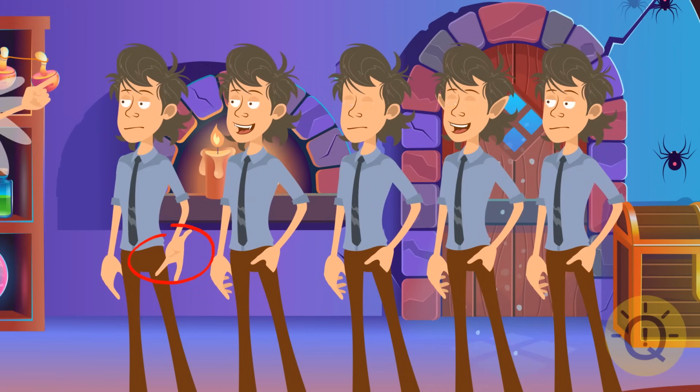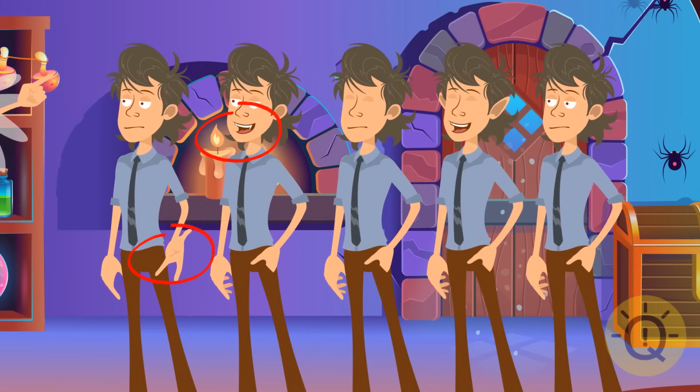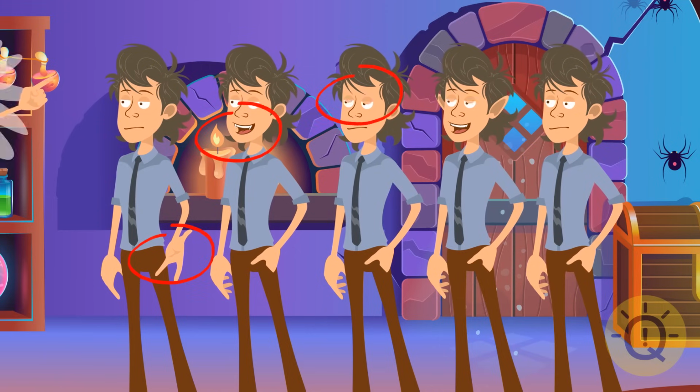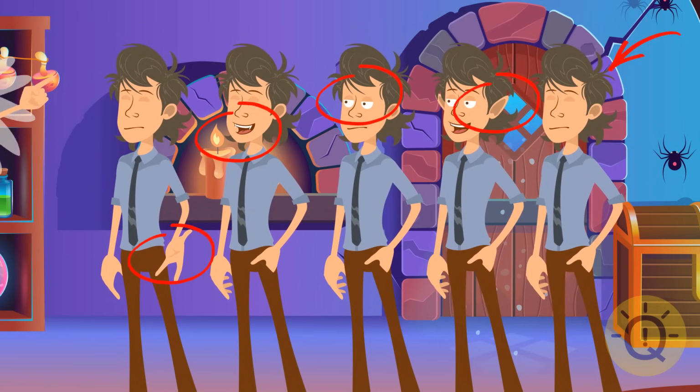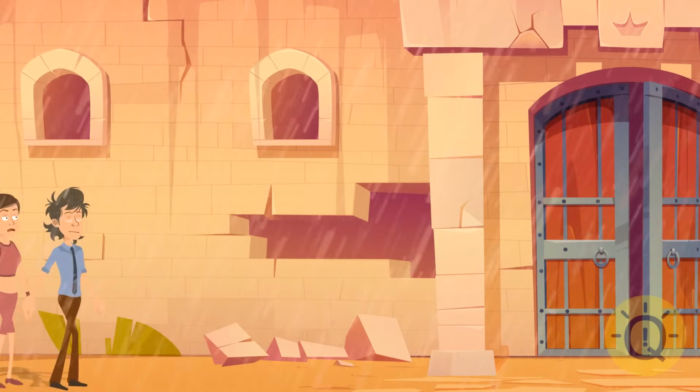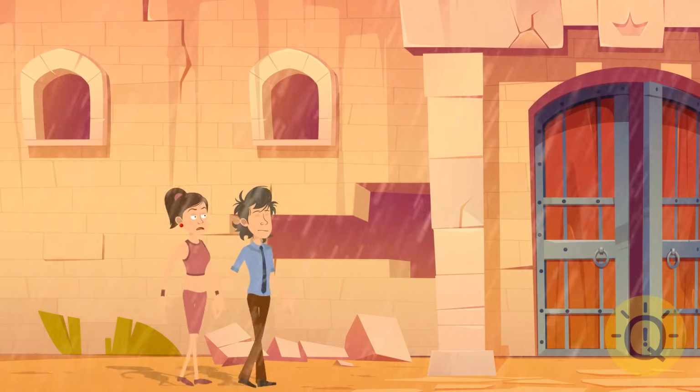This guy has 3 fingers. This Rick's teeth are too sharp for a human. This Rick lacks eyebrows, and this one has pointed ears. So this one is the only real human. The elf returned Rick to Gemma. The guys rushed away from his lab.